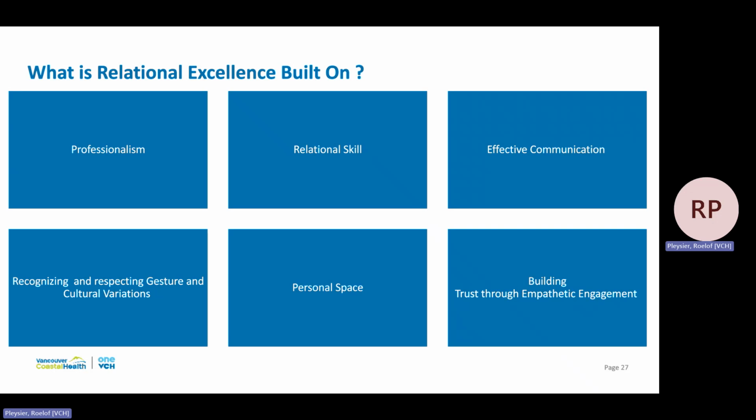Trust building. Establish confidence and reliability in a relationship. Collaboration. Working together cooperatively toward a common goal. And active listening. Fully concentrating, responding, and remembering what is being said. An example. A volunteer shows relational skills by empathizing with patients, building trust, and actively listening to their concerns and feedback.